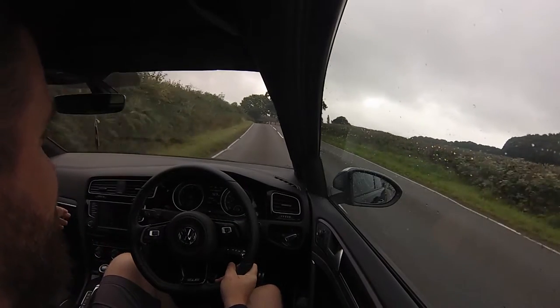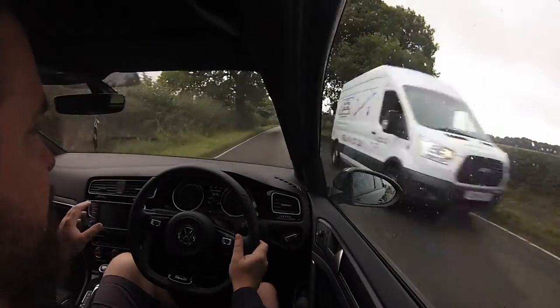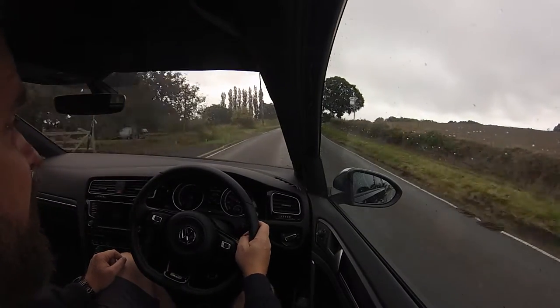I feel like I can slam this thing down gears. I know you can do it on the paddles if you're a purist with the DSGs. I love you anyway. But for me, it's a manual gearbox. That's what I've got, and I actually really enjoy it.